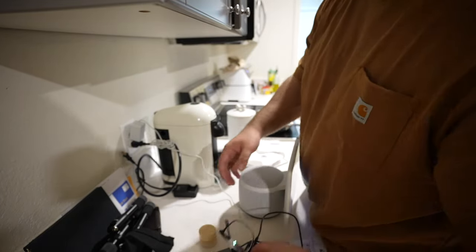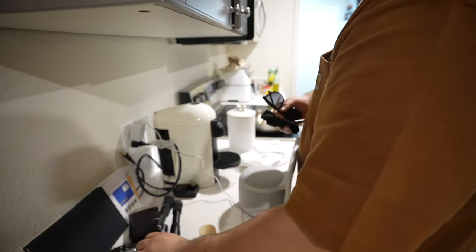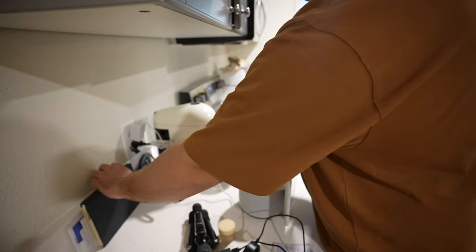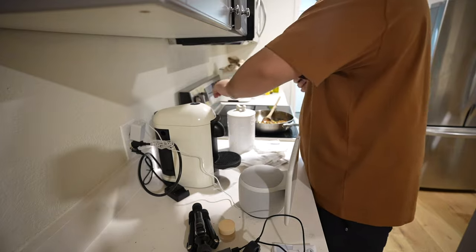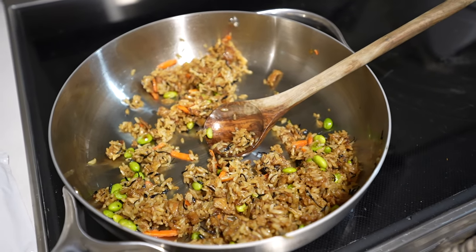And then we also have an Echo Pop, just the small Alexa one. I think we're gonna put that one upstairs so that we can put all our lights on it, because all of our recessed lighting has smart features, so we can control it with an app. So it'd just be nice to go upstairs and be like, hey Alexa, turn on the lights. The Echo Show is updating, so we'll work on that in a second, but I made dinner.